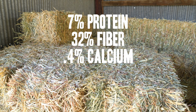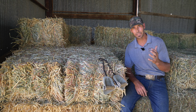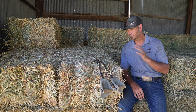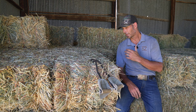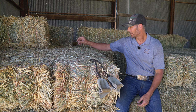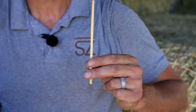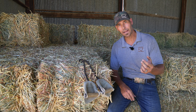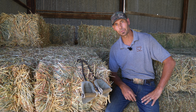This is a great hay to feed to your mature horses, horses that aren't growing anymore, horses that don't need any special feed. This is a great holding feed. We like to feed it to what we call our easy keepers. One of the downsides to it though is that it can be pretty stocky. So you'll get some of these real fat stalks in here that the horses will not eat. So you'll find that you have a little bit more waste with this hay, but it's still a great hay for your easy keepers.